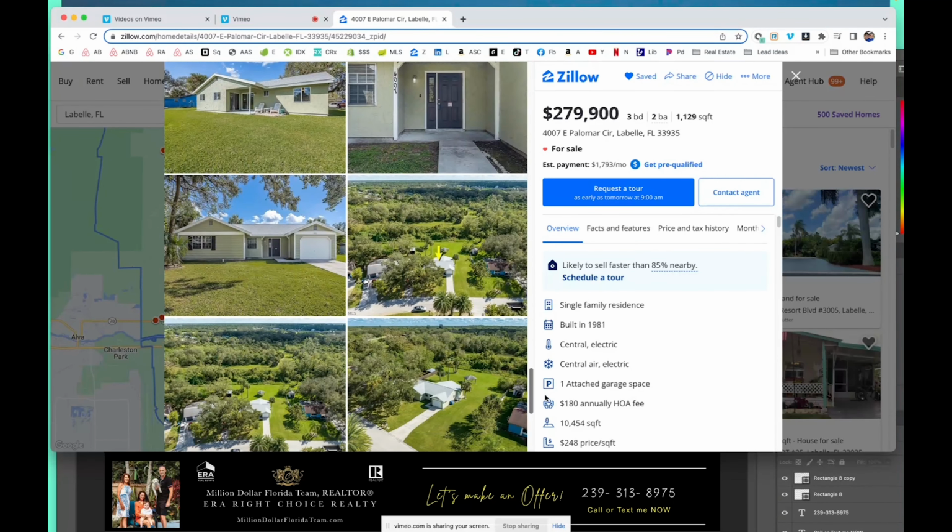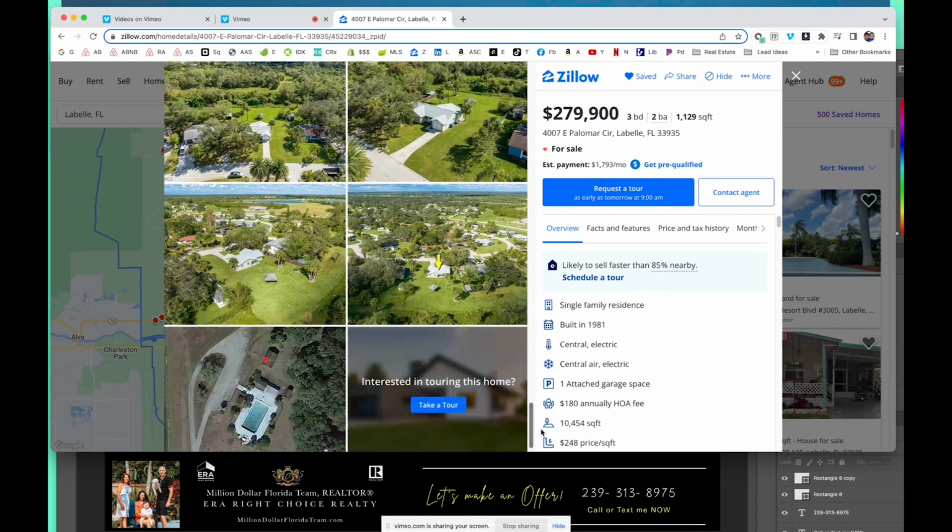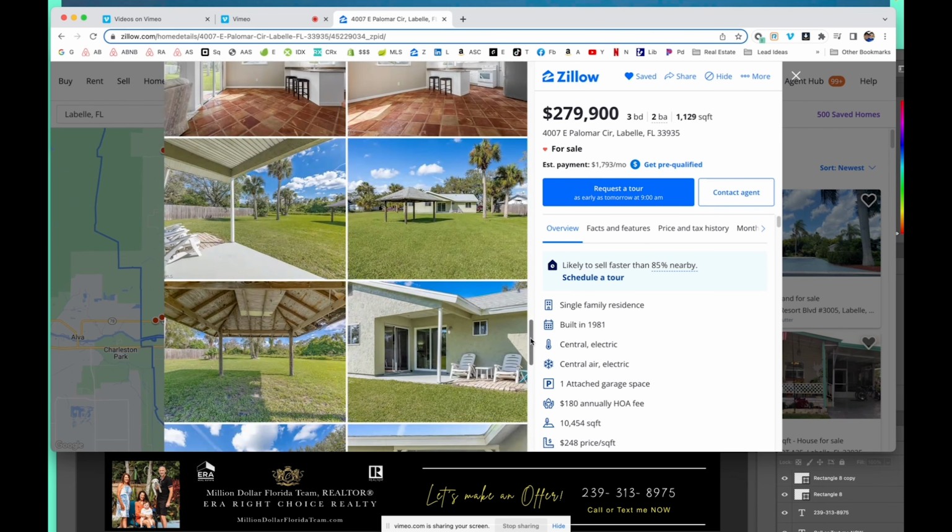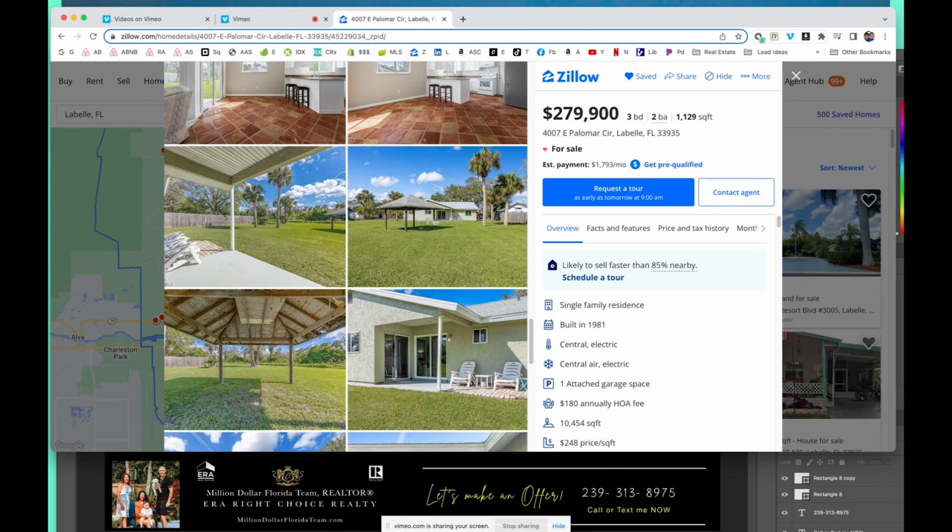But here's why I like it. Go down to the bottom. This isn't the greatest picture. I'm sure I can probably find a better picture online of the community pool, but they just have an aerial map shot. But the reason why I like this house is because for under $300,000, or $279,000, you're getting a community pool that you get to enjoy. And yeah, it's a $180 annual HOA fee. So that's awesome.